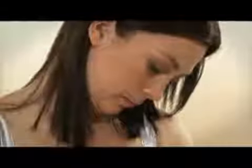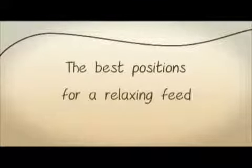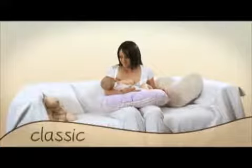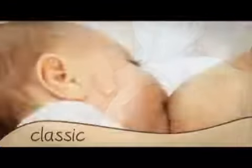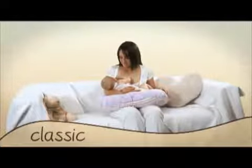Before you start feeding, choose the position which is most comfortable for you and your baby, so you will both enjoy the experience. There is no ideal position when breastfeeding, as every mother has her own preferences. These are the most common positions that mothers use. In the classic position, the mother is sitting comfortably with her baby lying on her arm, supported by a feeding pillow so that he is at the right height and in line with her breast. This is the most common position as it can be adopted in all situations.